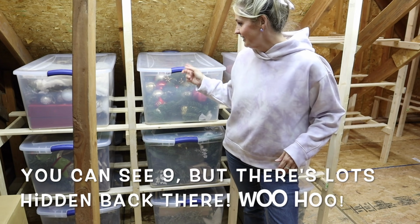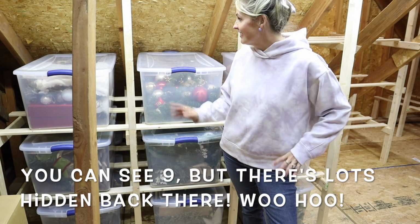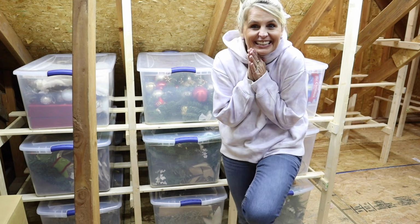I have 14 tubs right here. This is so fantastic.